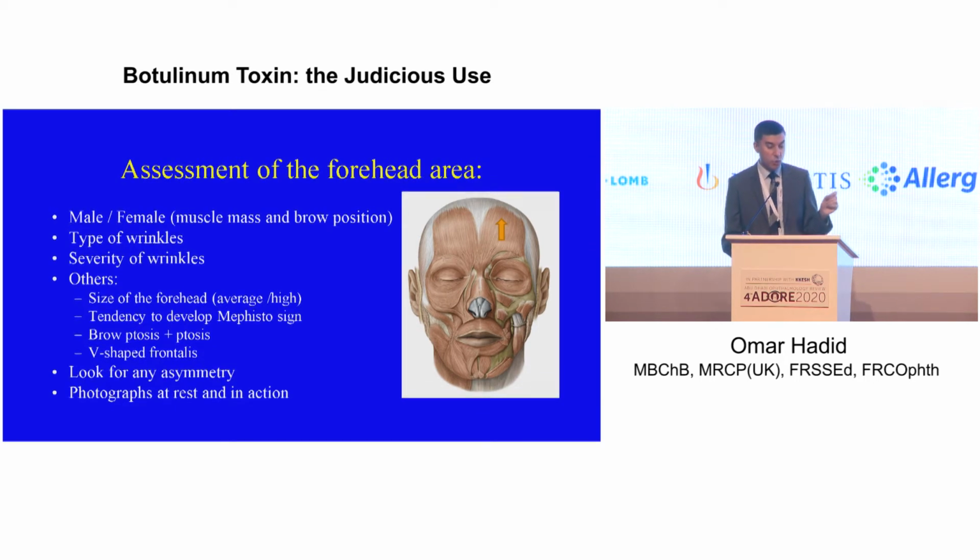One of the problems that you may encounter if you've missed this is the brow position. So it's really very, very important. This is an important message to take out of this lecture: brow ptosis. You really have to be fully aware of how to assess the brow ptosis and to pick up early brow ptosis, and also to assess subtle degrees of ptosis. And I'll show you some pictures of that.